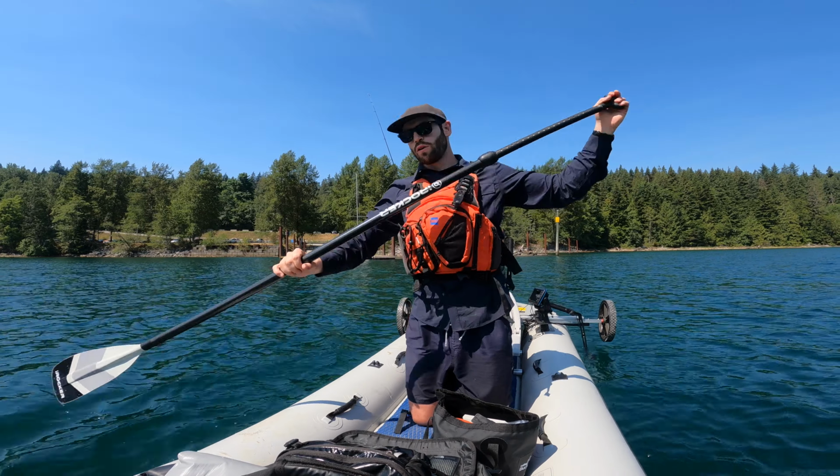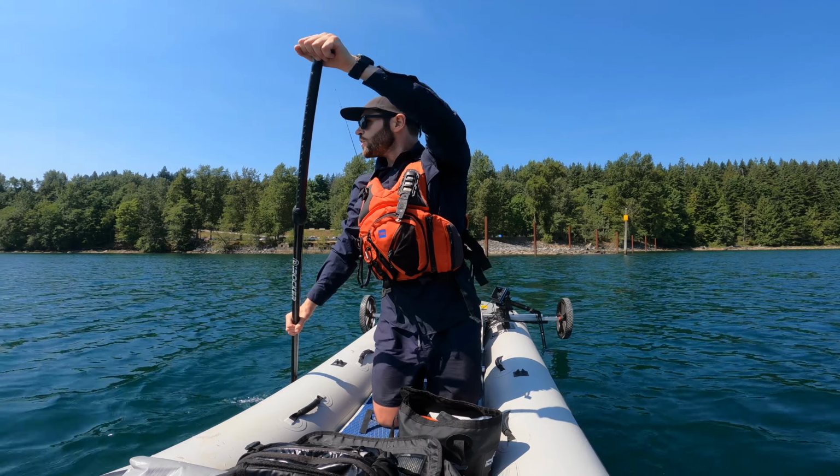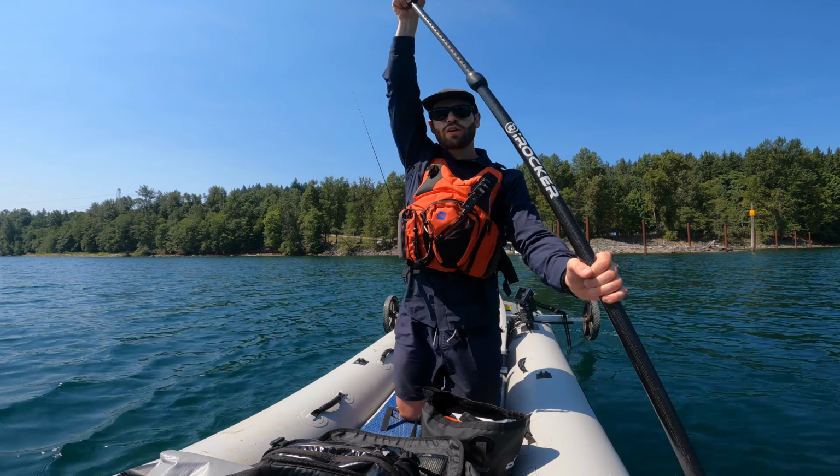So today we're out on Stave Lake, which is just north of Mission, BC. We're going to be testing out a new six-horse outboard motor for the paddle ski and doing a little bit of exploring. So hope you enjoy and stick around.